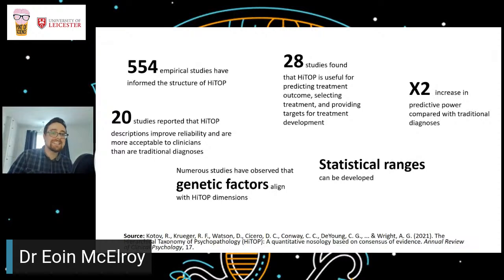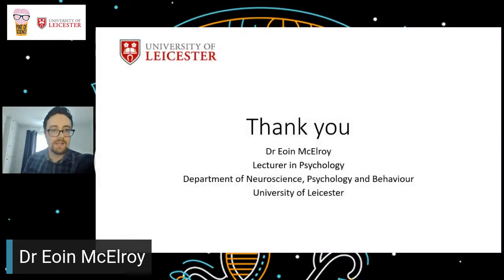And finally, statistical ranges can be developed. So we can develop clinical cutoffs for people who might need treatment versus people who don't need treatment. And these are backed up by hard science. They're not backed up by arbitrary symptom counts and things like that. So really, it's about introducing a more scientific, data-supported approach into psychiatric diagnosis. So that is it from me. Hopefully that was interesting. And yeah, thanks for coming along.